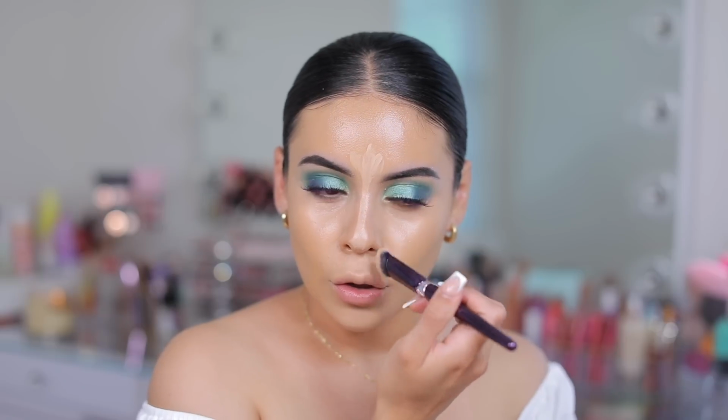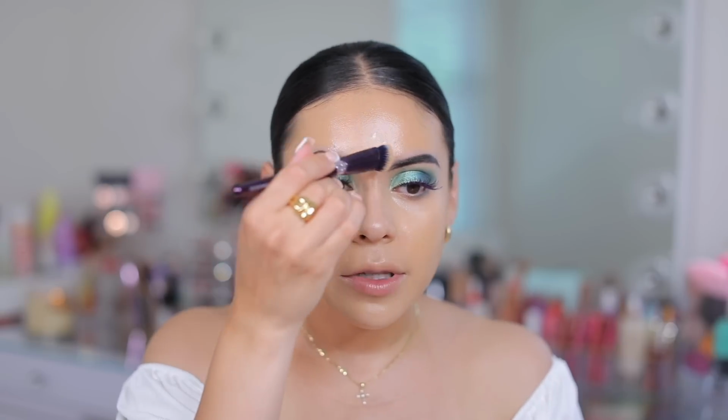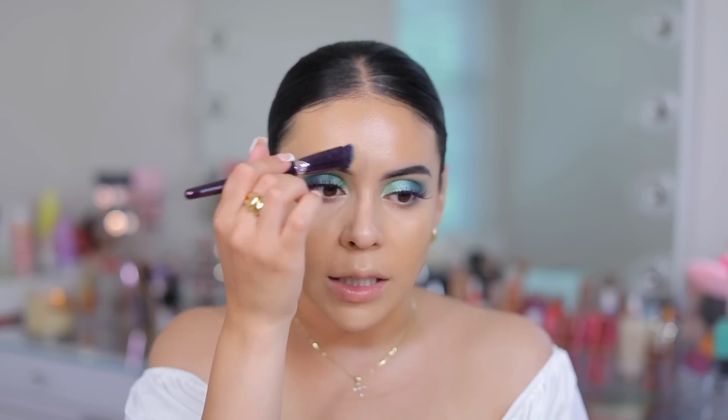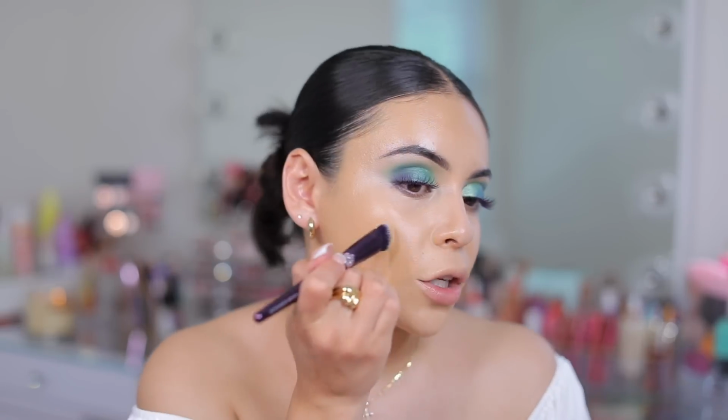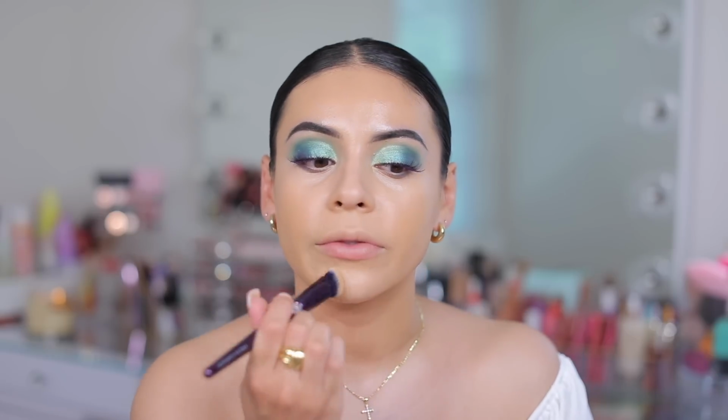If there are any new drugstore concealers that you guys are loving, let me know. I'm pretty much still obsessed with this one. I love the NYX Bare With Me concealer serum. Wow, that really helped the foundation. The foundation color though, I think I can definitely work with it more. Maybe even if I was self-tanned or if I had just more of a tan in general.